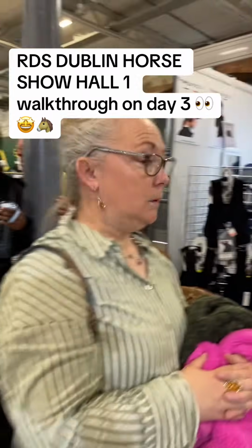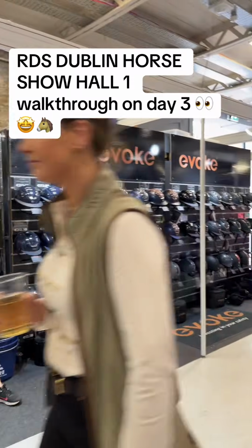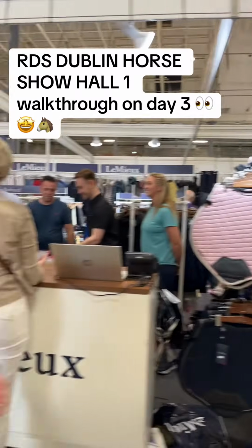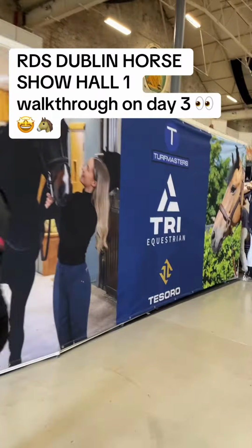There is an amazing artist. She doesn't have a stand here, but she should. Here we have TRI down the side. Over here we have Lemieux. Busy, busy, busy. Down the bottom, if you need a pair of sunglasses, there we go. We're going to take a right down the bottom left now of the main hall.